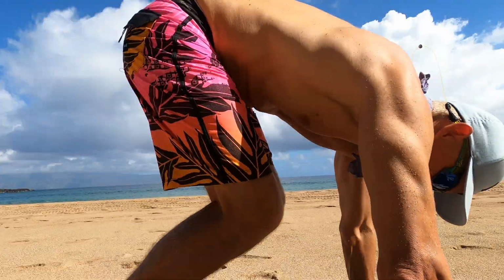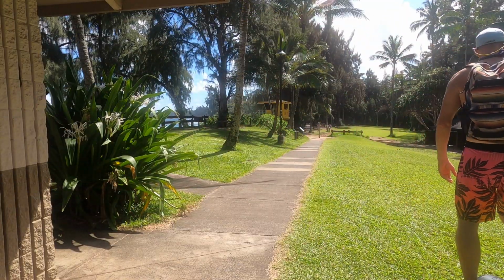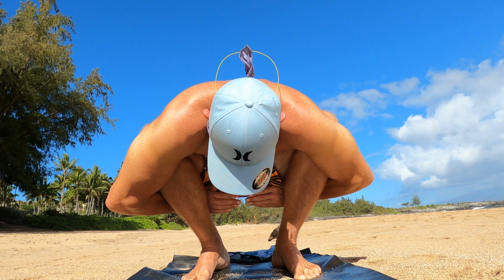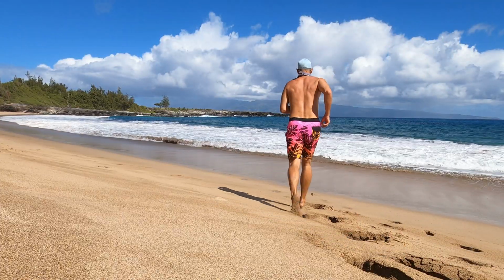And today we're going to talk a little bit about exercise. I don't know about you, but I think that one of the most luxurious things that we can do in life is exercise and have the time and the place to do it. And one of the reasons I love living in Hawaii is there's this opportunity to exercise outside year-round.